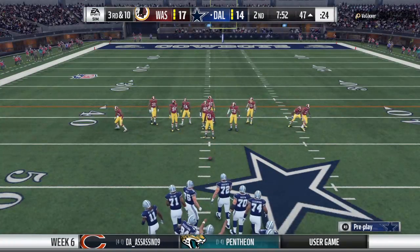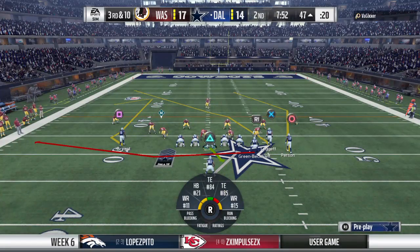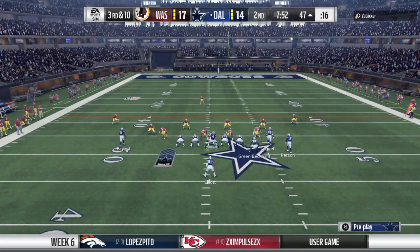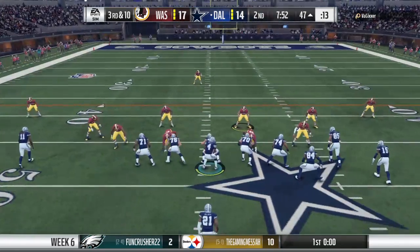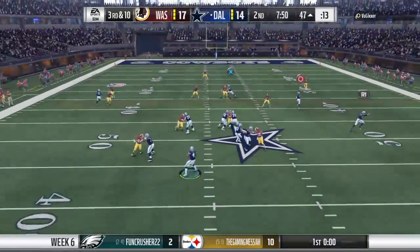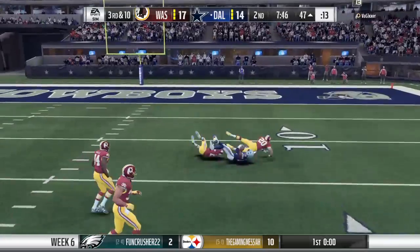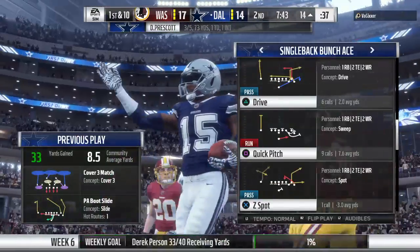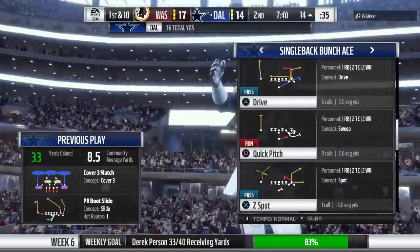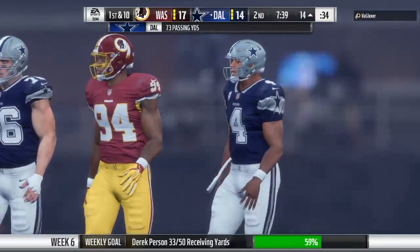So a 3rd and 10, and defensively a dime look. 6 DBs. They play fake to Elliott. Now Prescott over the middle, complete. That's Person, and he gets this one all the way down inside the 15. That one will go down as 33 yards on the 3rd down conversion.